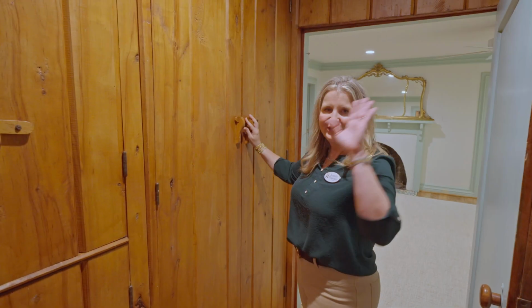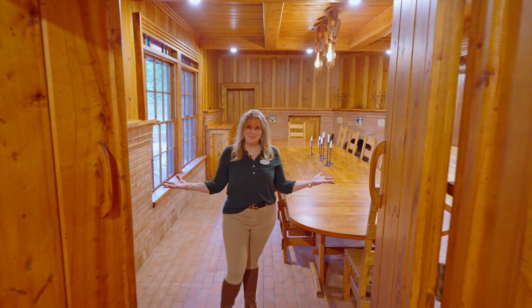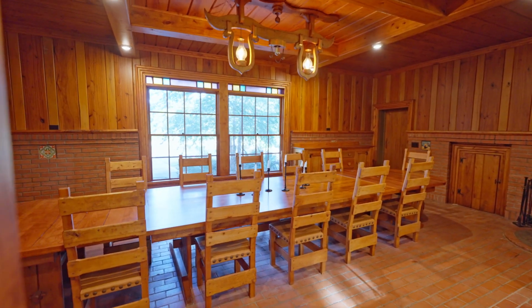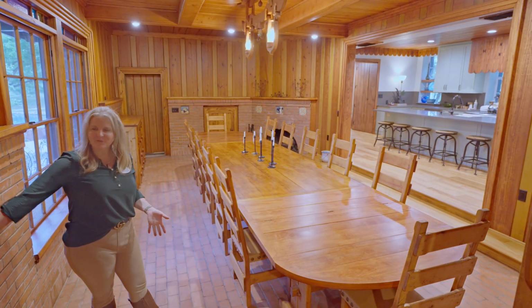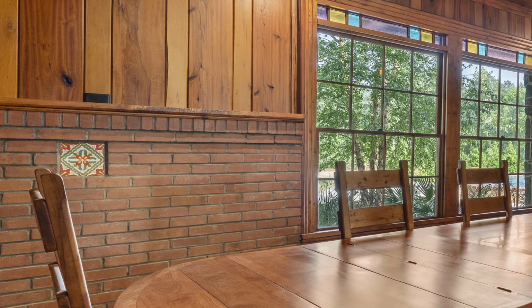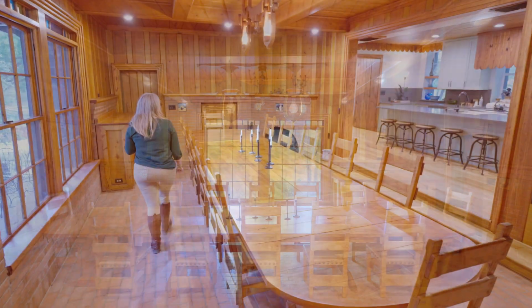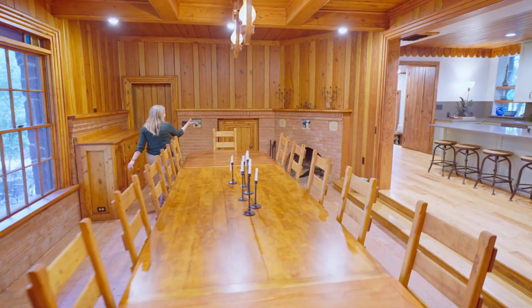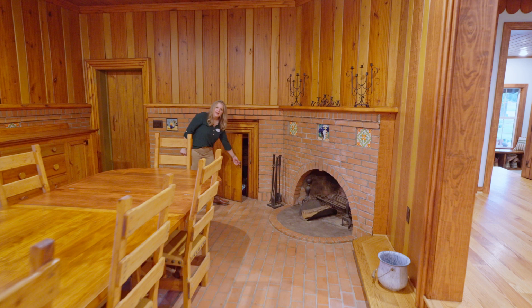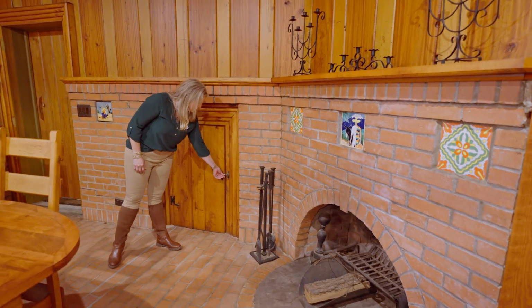So here we are back in the main hallway upstairs. This leads you back to the primary, but I want to take you downstairs. Welcome to the dining room. And again, another grand room. The flooring is a brick flooring. You've also got it on the walls. You have Spanish tile. The Spanish tile is true to the original home. This grand table was actually built for the home. In here you will see another fireplace. I love that they have a private storage for the wood in each room.